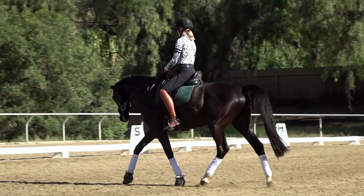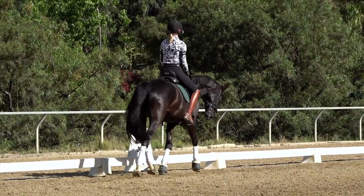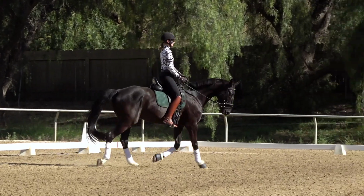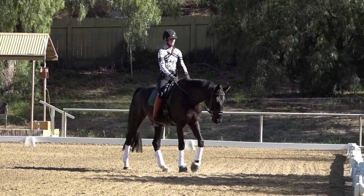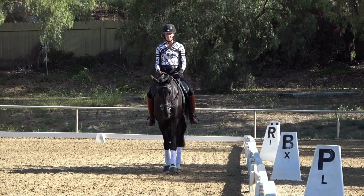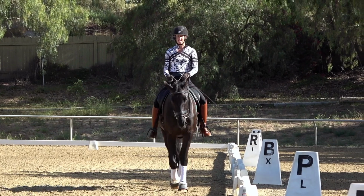So I think that the way that you use your eyes is really important, that you look up and around, glance down, look up and around, glance down. And it's important when you glance down that you just use your peripheral vision to glance down, and you don't actually have to rotate your head downward.